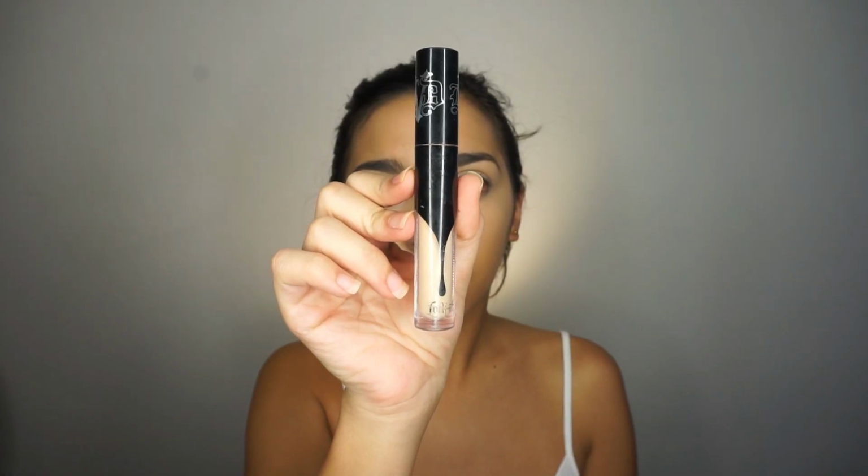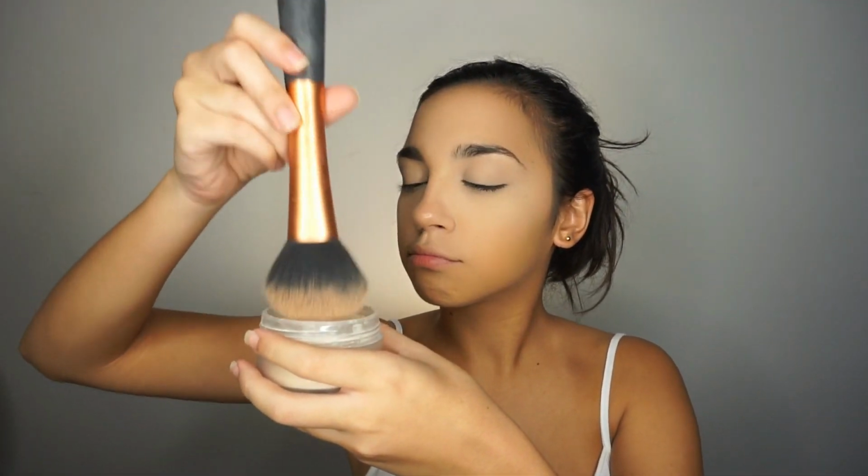For concealer, I'm using the Kat Von D Lock-It Concealer in the shade Warm, and I'm using this because the Too Faced wasn't that full coverage. Now to set the under eye, I'm using the Laura Mercier Translucent Powder, and I like to use it damp because that way the under eye soaks the powder and it looks even smoother. Now with a fluffier brush, I'm going to apply the translucent powder on my entire face to set everything.